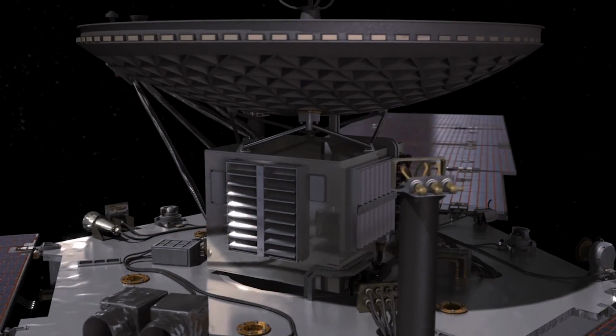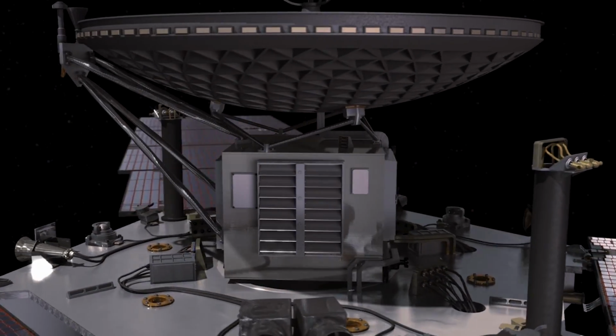And all of its systems, including keeping it warm, are powered by about the same amount of power this blender currently uses. How is that even possible so far away? Let's find out on this episode of Crazy Engineering.